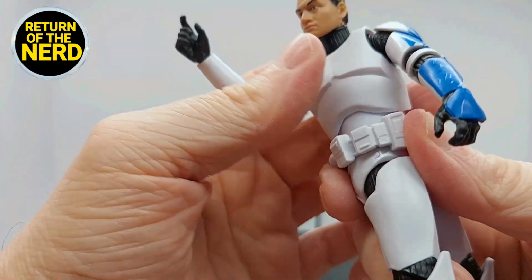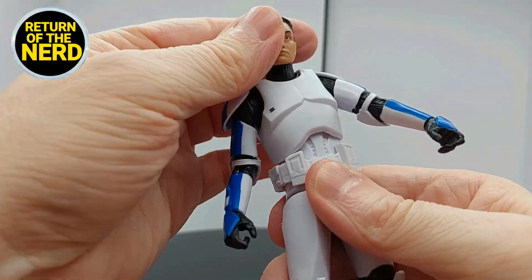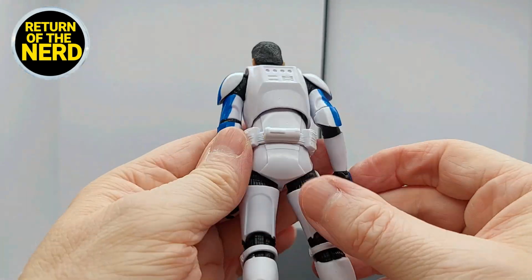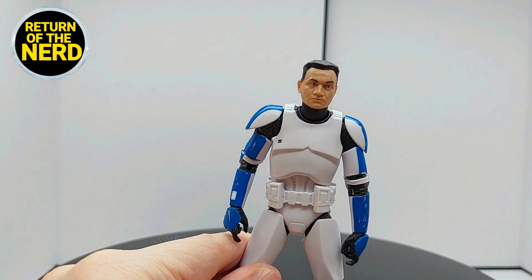This is nice. Look at that rotation. 360. Ooh, I'm going over. I love the articulation and everything is really cool. Shoulder pads are nice. This is very sturdy. I like this. Nice. All right, so I'm going to go get their weapons and I'll be back in a jiffy.